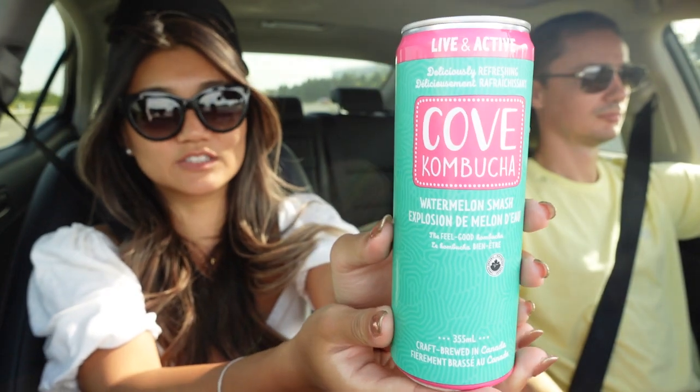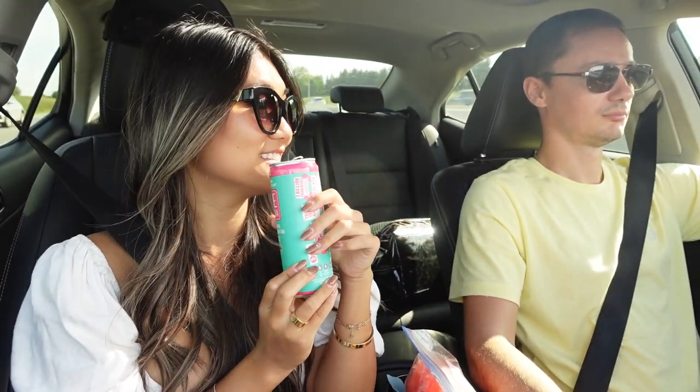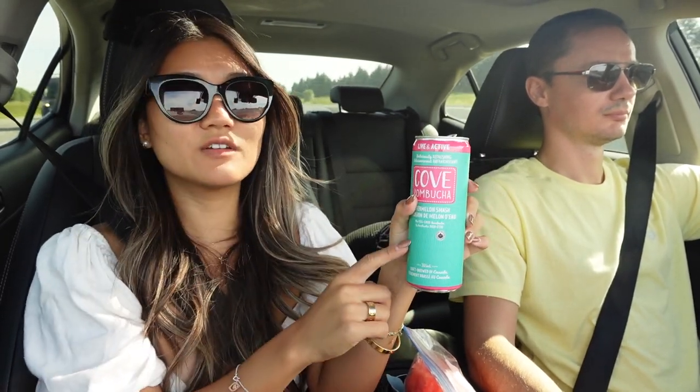So this kombucha, it's from Canada, Nova Scotia, where I used to live. And it's good. It's pretty good. Yeah. Highly recommend it. You can get it from Costco.